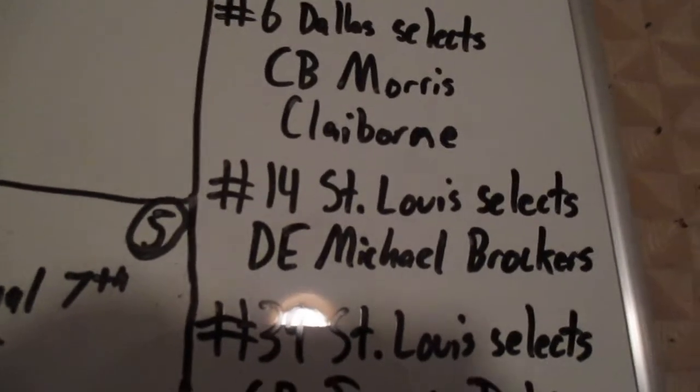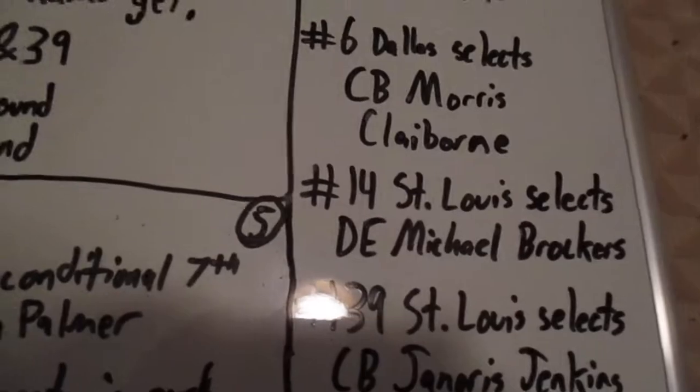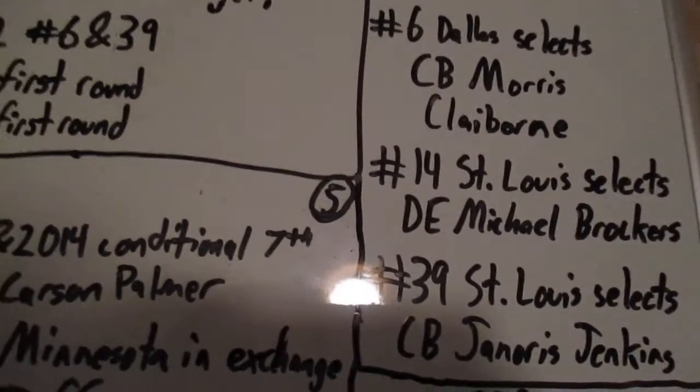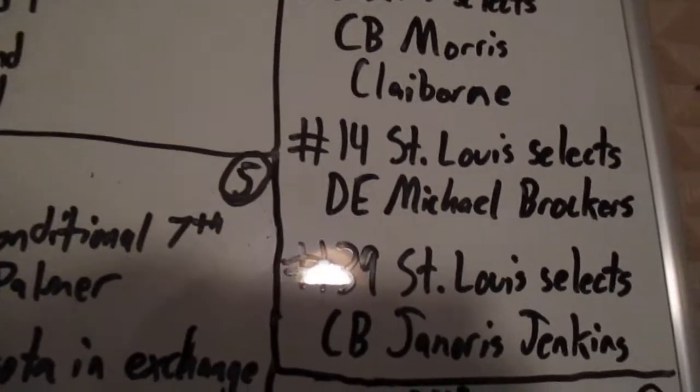So now we get to the 14th pick, which the Rams own from the Cowboys, and they select defensive end Michael Brockers. So Brockers is a solid defensive end. He's still on the Rams after 8 seasons, so he's solid. He has 23 sacks through his career at this point, along with over 300 tackles. He's not elite, but he's a solid defensive end.